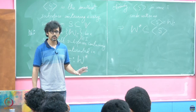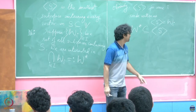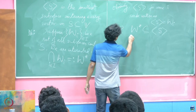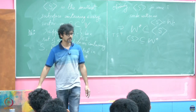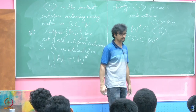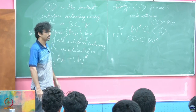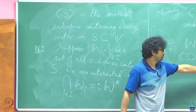Right? Any doubts? Now all that I need to show is that this is also contained in this. So I pick out any arbitrary object from here and I have to show that this must belong to this. How do I do that? So I have to show that span of S is contained in W star. How is it true, or why should it be true? Any arbitrary object in span of S can be written as what? Linear combinations of fellows in S, right? But what does that mean? I mean, this object, you agree that it contains every object in S, right? So what does it mean? What can I say about this?